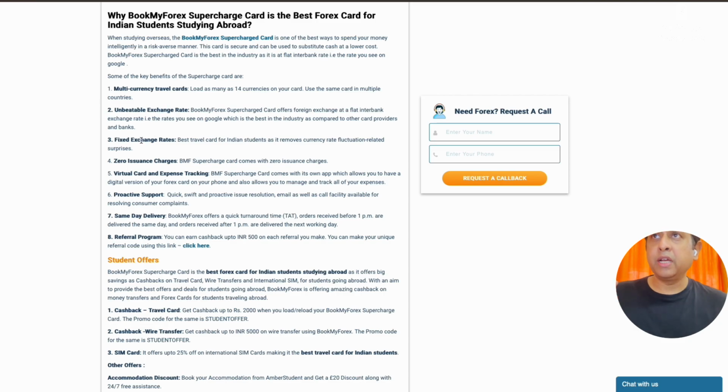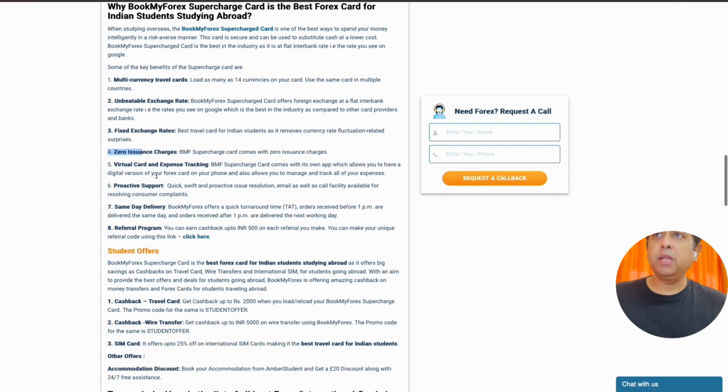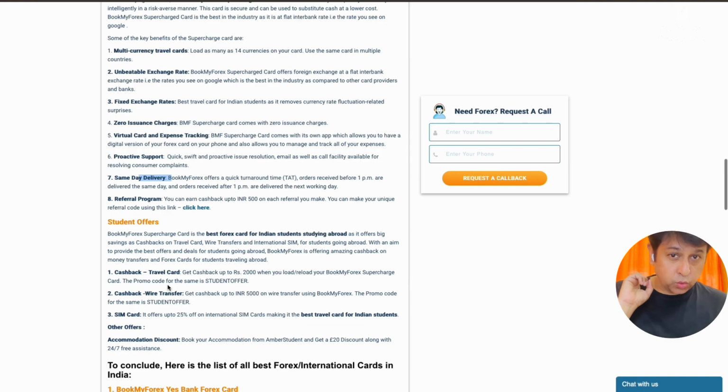You can load as many as 14 currencies, which should cover as many as possible, and the exchange rates are good. There is a fixed exchange rate, there is a zero issuance charge, there's virtual expense tracking, and there is same day delivery. It doesn't happen same day. It typically takes 2 to 3 days. Honestly, that's what I've seen. So that's one of the problems.